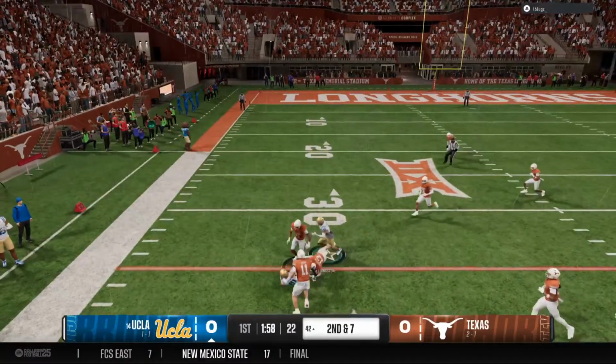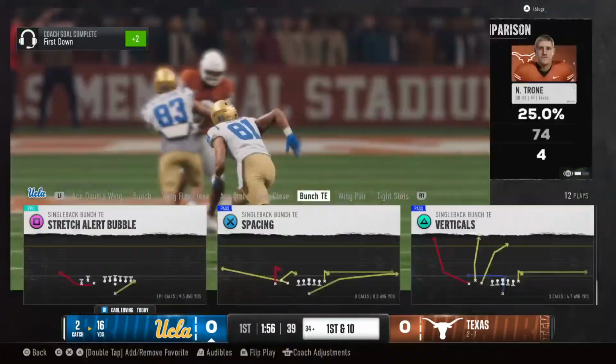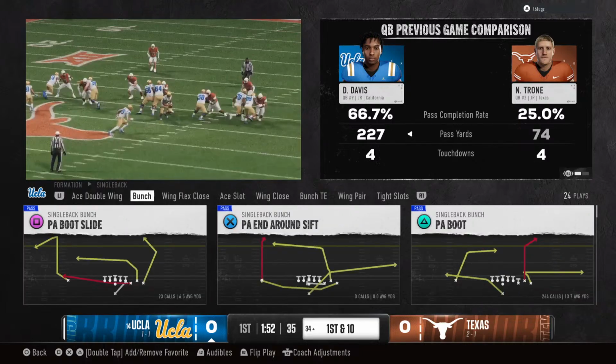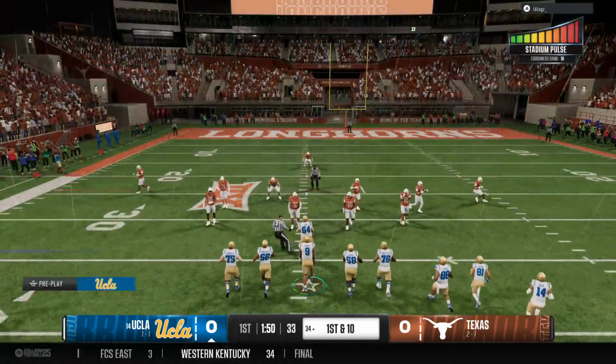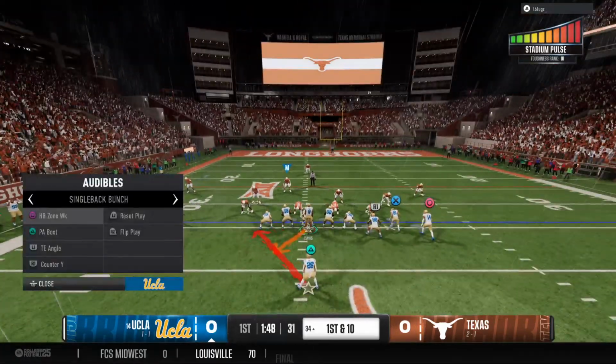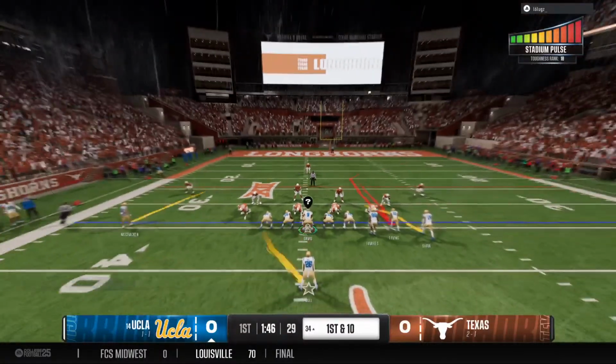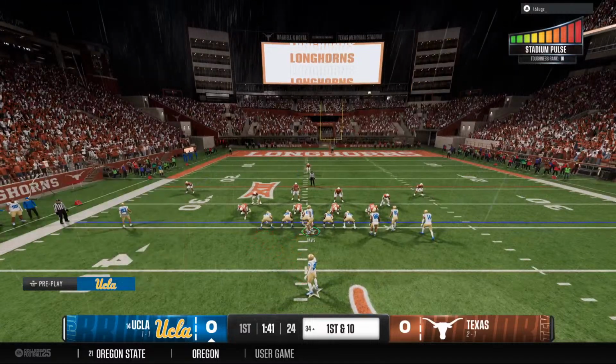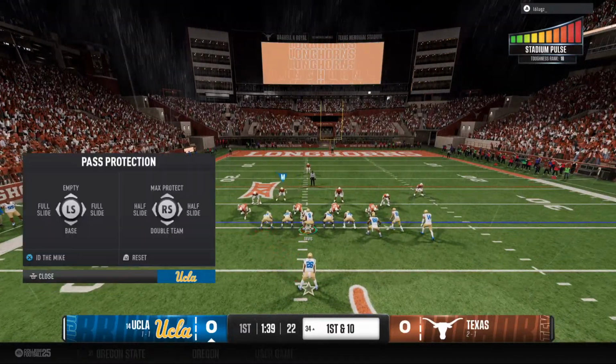Pulls it and fires to the left. Brought down to the ground, but he has enough for the first down. These guys are called matchup guys. They're not the biggest guys on the field, but they're going to win. Short, and they're going to catch the ball, and they're going to make yards after the catch. You can tell those are the type of guys in college football that are starting to get maximized and used a lot more than they were in the past.